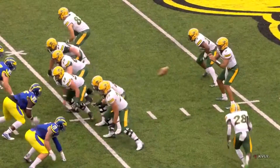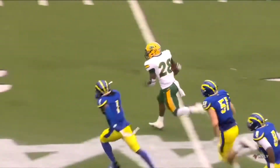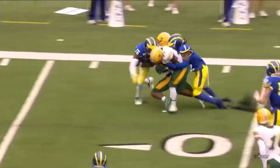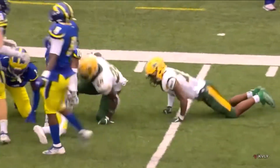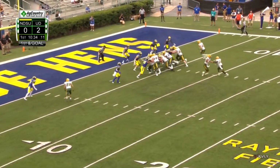That's what we're talking about. This is an outside run, so they're showing quarterback power, disguising that with the pull, and then Cofield with a really nice block, another good block downfield. I think that making the stop for Delaware. 1st and goal, North Dakota State.